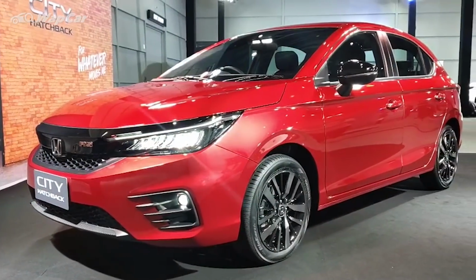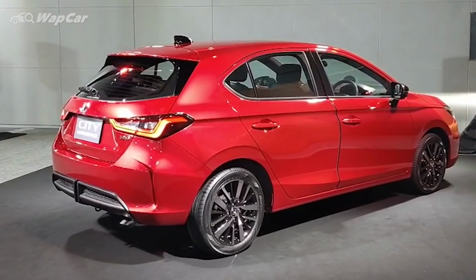Today is a very exciting day because it's the global debut of the all-new Honda City Hatchback in Thailand. Yes, it's coming to Malaysia, and in today's video, I'm gonna give you guys a full rundown of this new hatchback.